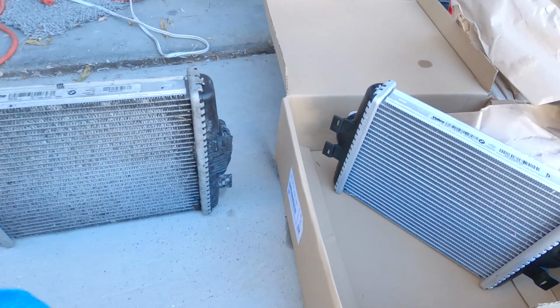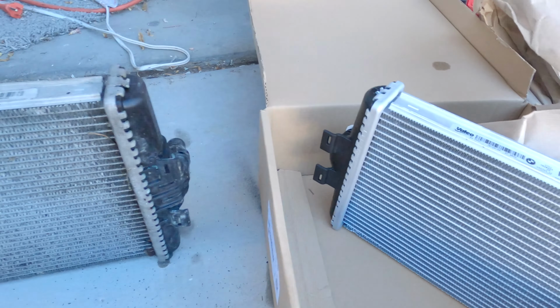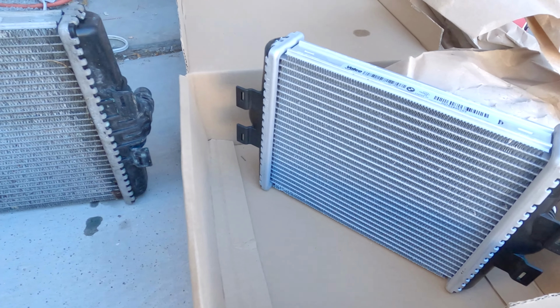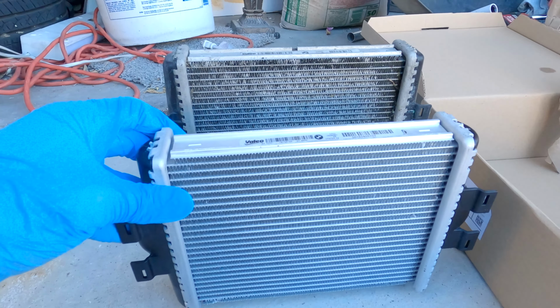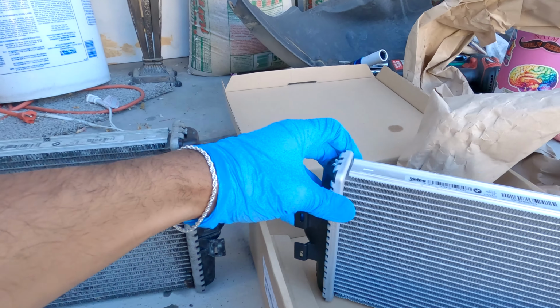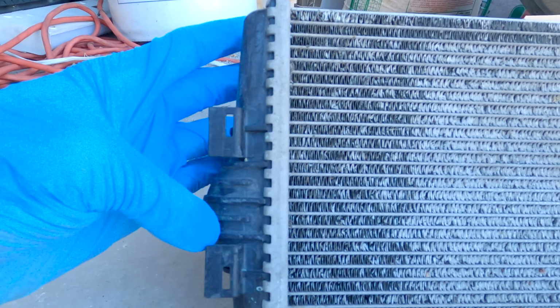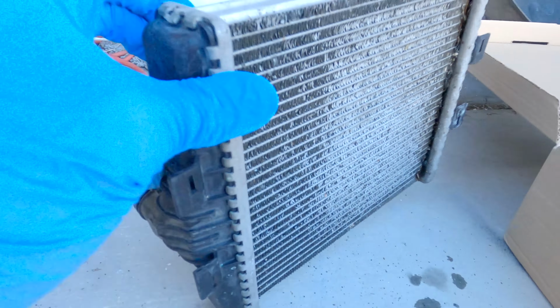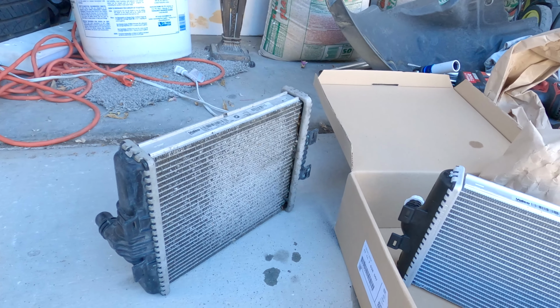Looks like I'm not gonna be able to do the job today. Old radiator, new radiator, size difference. Also, the tabs on this are right next to each other, which is how I found out it was bad, because I was trying to shove it in there, versus these tabs are further away from each other. And you can see how the tank's ribbed versus smooth. So literally there's a big size difference too.